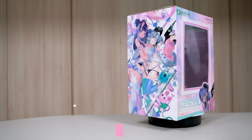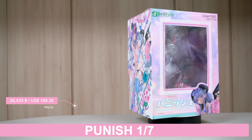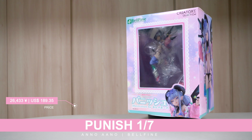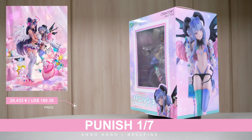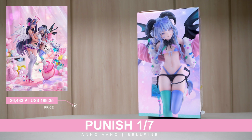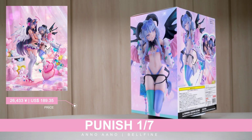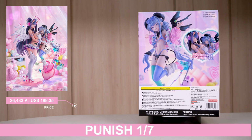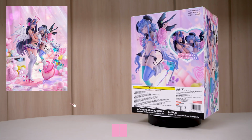Okay, here is the last figure in this parcel. She is the 1/7 scale figure of Punish, illustrated by Anno and manufactured by Bellfine. Punish comes as a set with another figure called Guilty, but I don't have her yet since I ordered this on Nin Game with another figure that is released much later. So for now, my Punish has to stand in the shelf all alone.